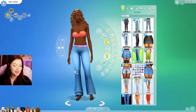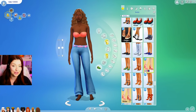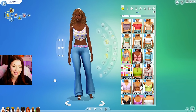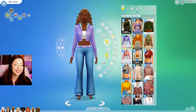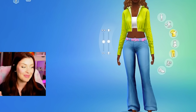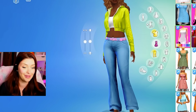I think I'm gonna give her these jeans with the flare at the end. For shoes, I'm looking for a blinged out heel to wear with my jeans. Like these could really work. We could totally go with a tank like this, or like this with the patterned branding on there, or this bedazzled tube top. I think we're actually gonna go for this, the cropped sweater with a tube top underneath. I had so many of these cropped sweaters and I recently saw that they've been coming back a little bit, which is so scary.